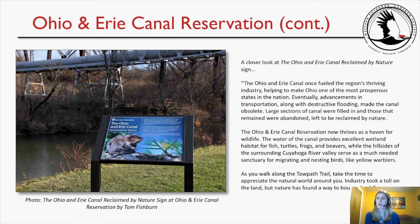The Ohio and Erie Canal once fueled the region's thriving industry, helping to make Ohio one of the most prosperous states in the nation. Eventually, advancements in transportation, along with destructive flooding, made the canal obsolete. Large sections of canal were filled in, and those that remained were abandoned, left to be reclaimed by nature. The Ohio and Erie Canal Reservation now thrives as a haven for wildlife. The water of the canal provides excellent wetland habitat for fish, turtles, frogs, and beavers, while the hillsides of the surrounding Cuyahoga River Valley serve as a much-needed sanctuary for migrating and nesting birds like yellow warblers.